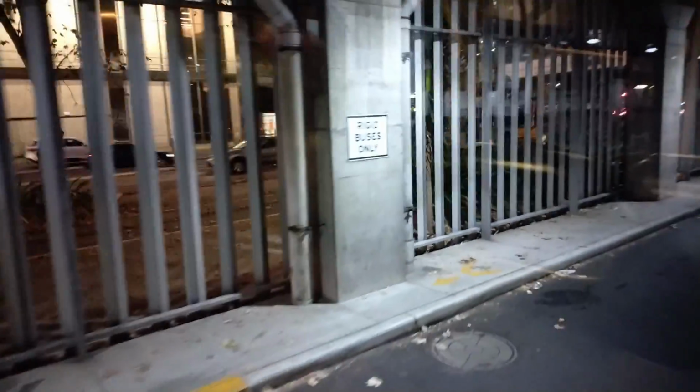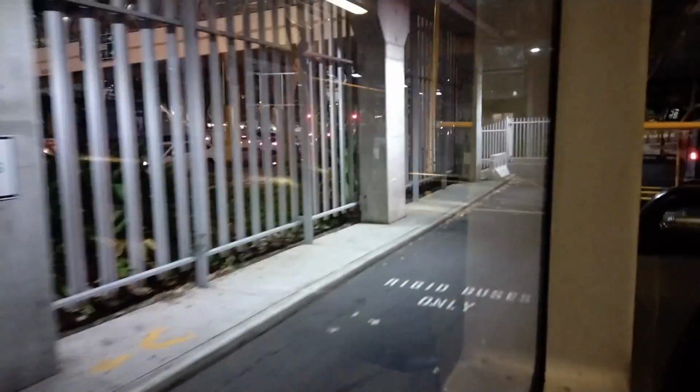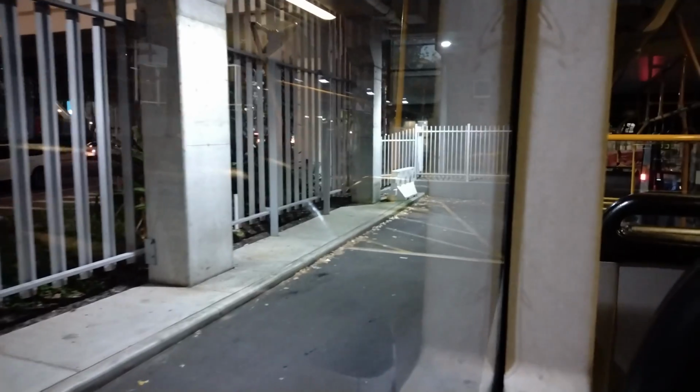Okay, we've now passed the other entrance from Mounts Bay Road, and you can see there's a few more layover bays here which are specifically for articulated buses, and then these ones here are specifically for rigid buses. You can see the signs there saying which one it is. So whenever you access from Mounts Bay Road, you always pass these layover bays.